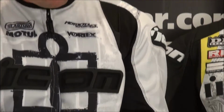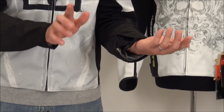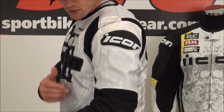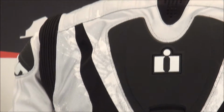In the cuff, we've got a snap and a zipper. You can wear a short glove with this, a long glove, it's your choice. Get real tight on that shoulder. I think that's super cool. Really love that. Tighten up real nice on the back of the jacket if you would, Josh.